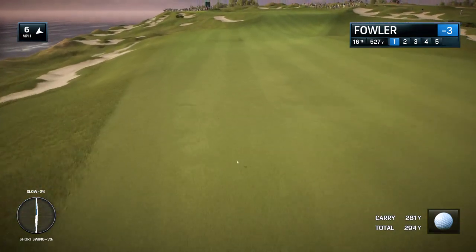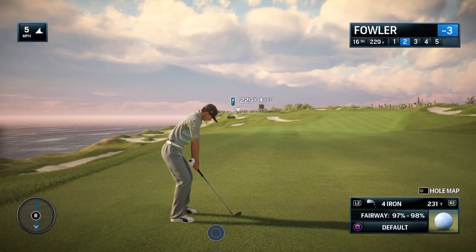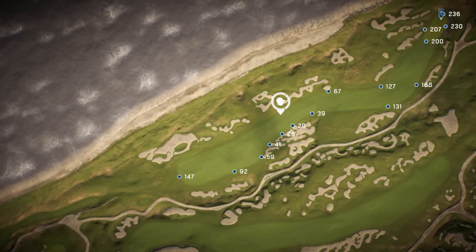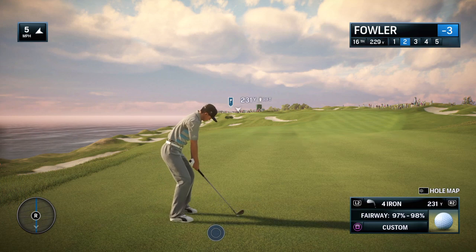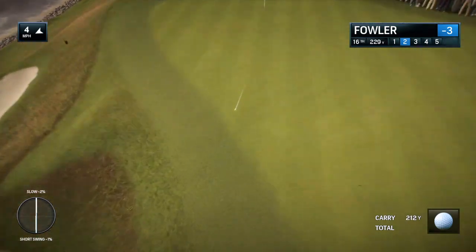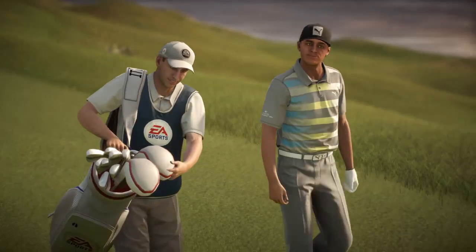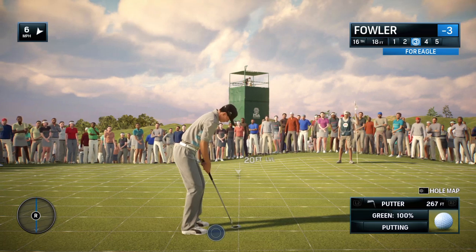I'm loving that balance. Oh, that's it. New member of the 300-yard club. Good poke right there. Second from an excellent lie. Just a gutsy shot right there, and a good look at eagle coming up. This is an awkward length.